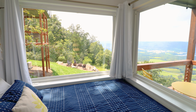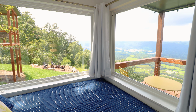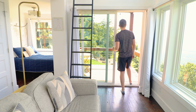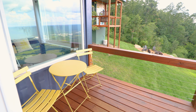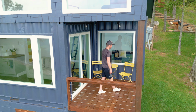And you don't even have to leave your bed in the morning for those views, because you have these two big windows. Next, I'll approach this big sliding glass door and pull it back because we're going to briefly head outside again. And this will take us to your little outdoor deck space. This is all right in front of those two big windows that we just saw in the bedroom.